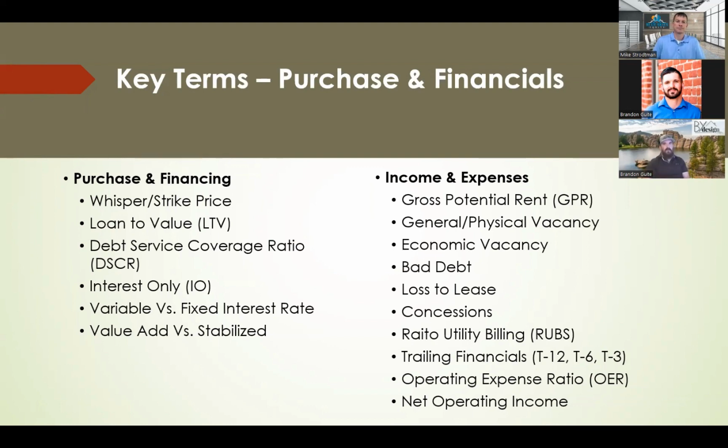Those are what they bring to market. Doesn't mean that that's what we're going to pay. LTV, or loan to value, that's fairly straightforward.